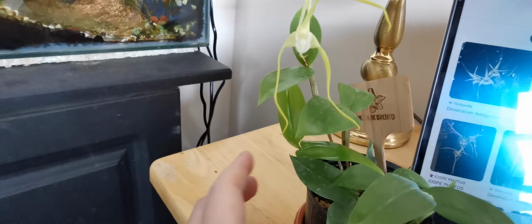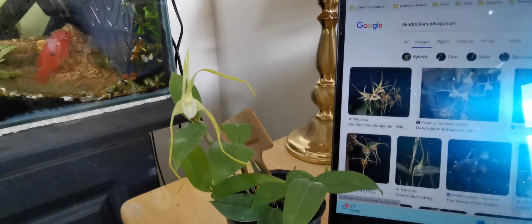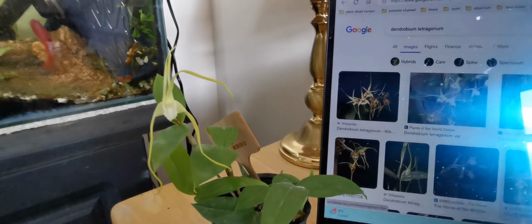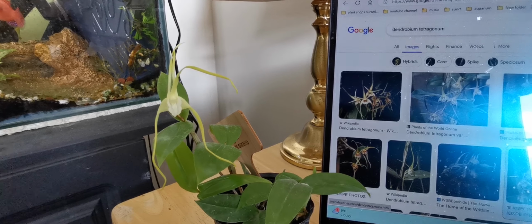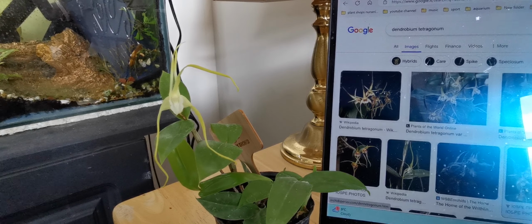The plant is supposed to be fragrant as well. However, I really can't detect any fragrance. In my experience, first-time bloomers tend to not always be fragrant. I remember my Rhincolaelia digbyana, the first year was absolutely not fragrant. I couldn't really detect anything.